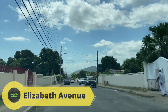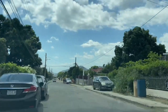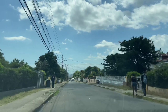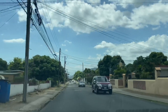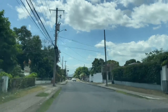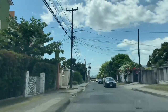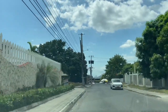Now we are on Elizabeth Avenue from Rochester Avenue. Passing by Elizabeth Manor on our left. Stick and stay, we have a supermarket coming up very soon, just to show you how convenient this area really is.